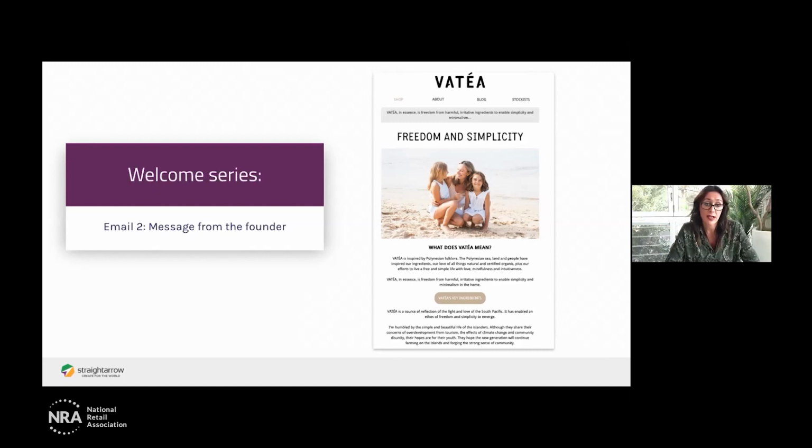So in Batea's email, it is actually from the founder. This is a photo of Liz and her daughters on their local beach. The timing of this automation is a day after they've actually received the welcome email. The goal of the email is to encourage customer engagement and foster brand loyalty, and they'll particularly be doing this if they click through to watching a video from the founder.